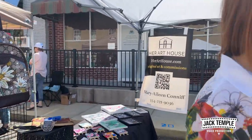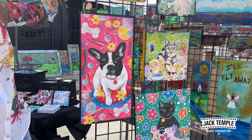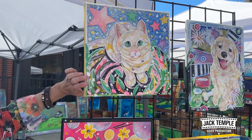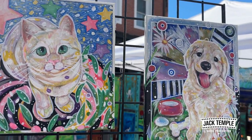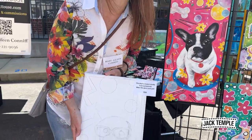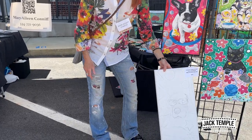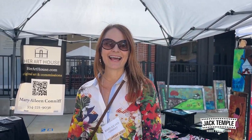Over here, got some more fun ones. Starry Kitty. So you do a lot of pet work. A lot of pet work. Everyone loves their pet. Absolutely. And here's the one down here that's ready to be customized. Well, good deal. Come check it out. Okay, thank you so much. Thank you.